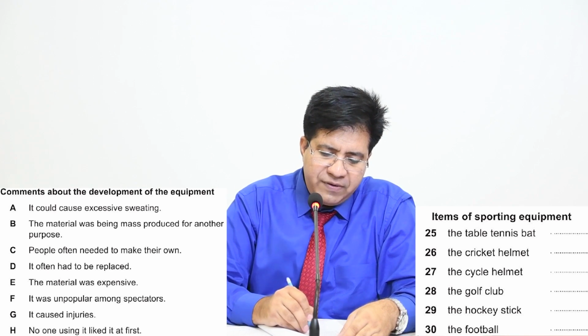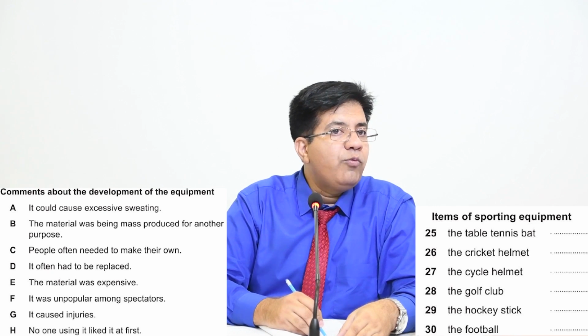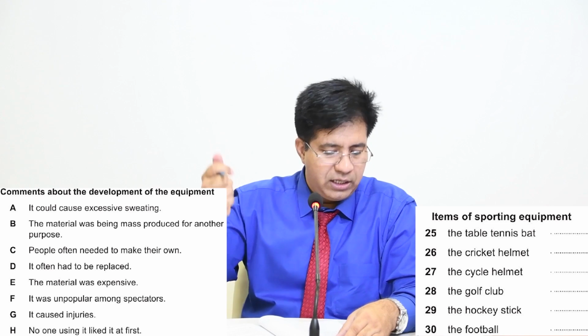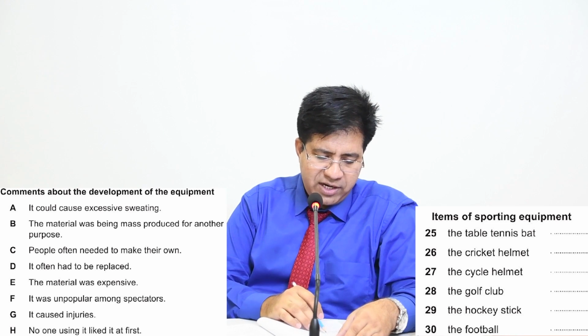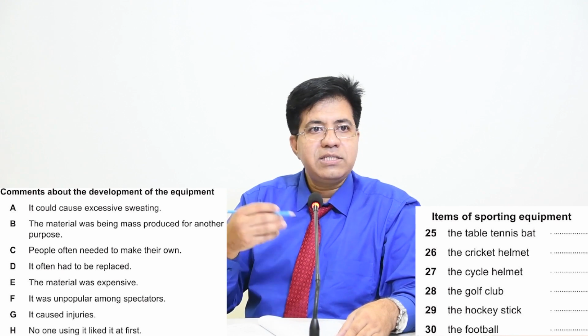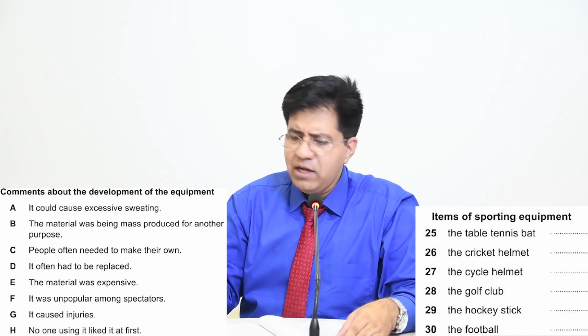Option C, people often needed to make their own. Now, one sporting item people had to make on their own, that is, they had to make it themselves. Anything, table tennis bat, cricket helmet, cycle helmet, golf club, hockey stick, football. Like, make a hockey stick at home and bring it. Something like that. People had to make on their own.